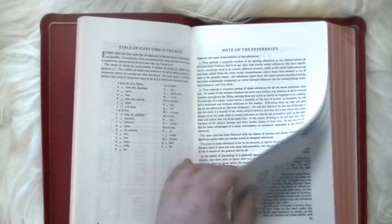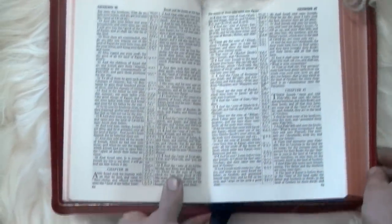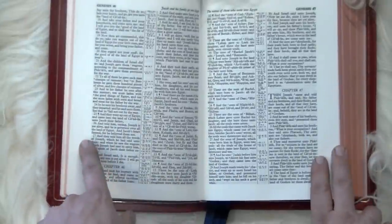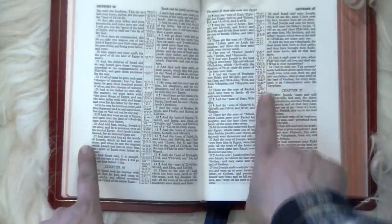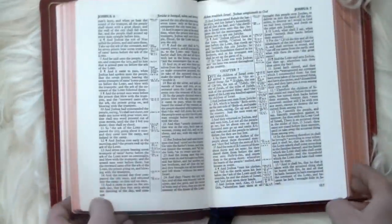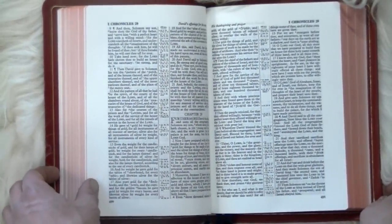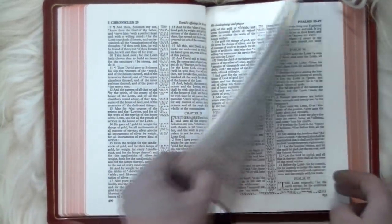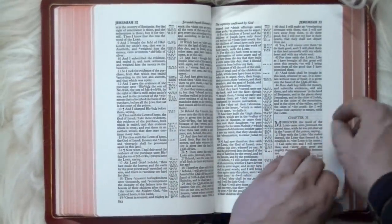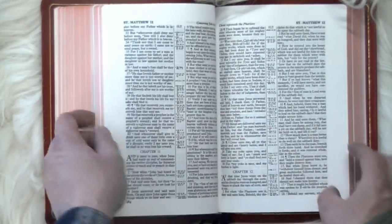But the text is a little bit smaller than the Cambridge, but it has wider margins. You can see this. Still have the center column references here in the middle. Very nice, very clear, very dark print. If you like to write some notes in the side margin, this would be a good one for you.